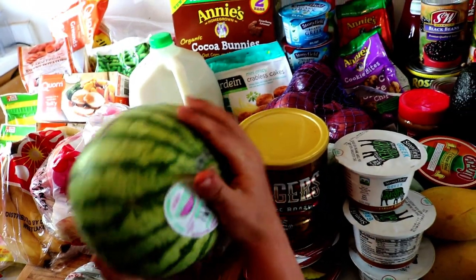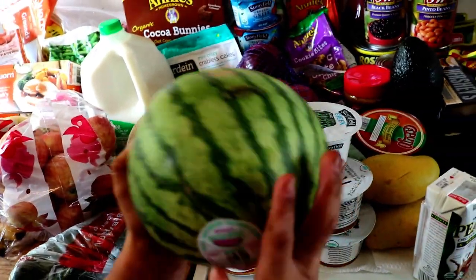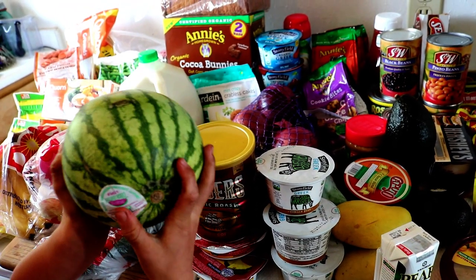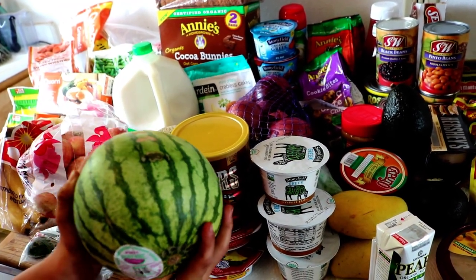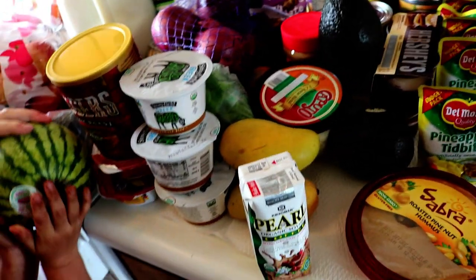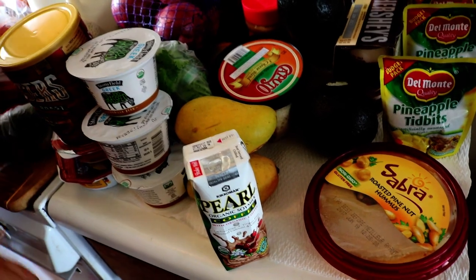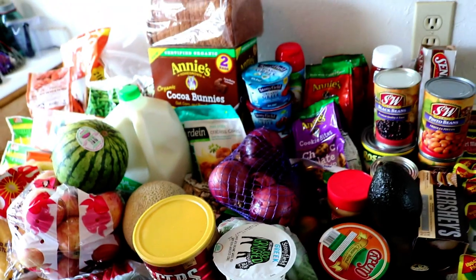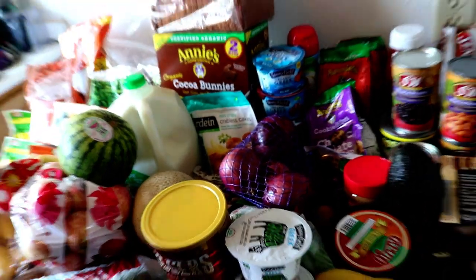Oh, it's a melon. It's hard? Is it heavy? Pretty. It has a sticker on it. Love it. Nice job, Finn. We also got some hummus. Did we say that? Hummus. Yeah, so we did pretty good, and that was a good trip. I love that store. Yeah, me too.